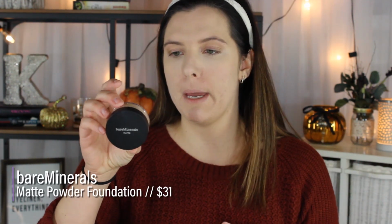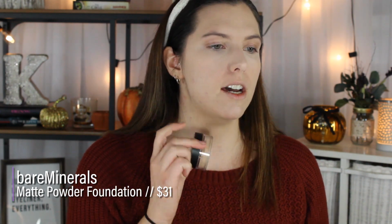And to set everything down, I'm gonna take the bareMinerals matte powder in the shade Fair Ivory. Haven't tested the shade yet. Hopefully it's not too yellow because I had to reorder the shade in a different color. I don't know if you guys have seen that video yet, but there's a wear test Wednesday that I do on this powder. I don't know, let's see.